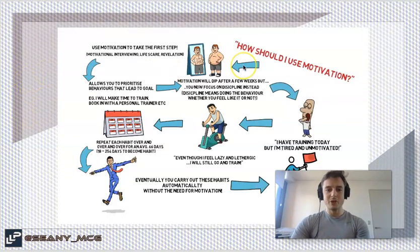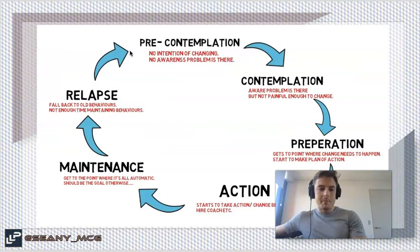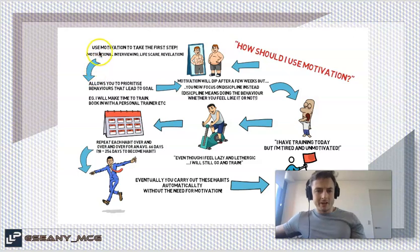Okay, how should I use motivation? Another little diagram. I think it looks okay. How should I use motivation? Use motivation to take the first step. If I'm coaching someone, motivation is when someone's absolutely ready to change. Okay? But we can use motivational interviewing with people who are not completely ready.